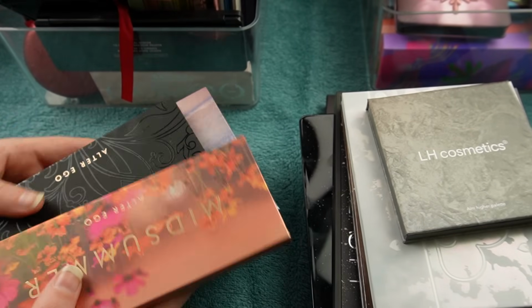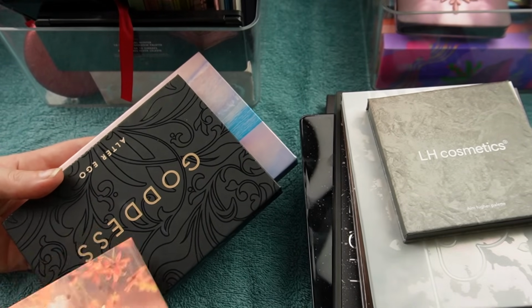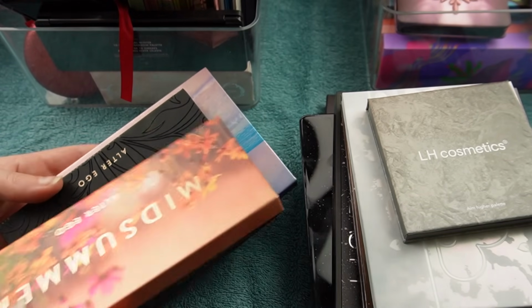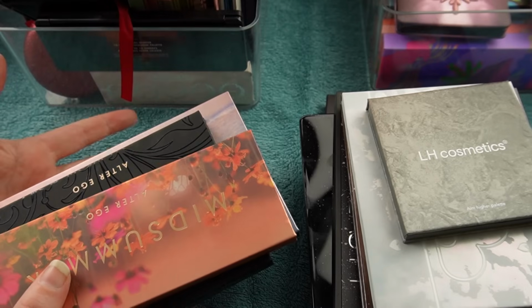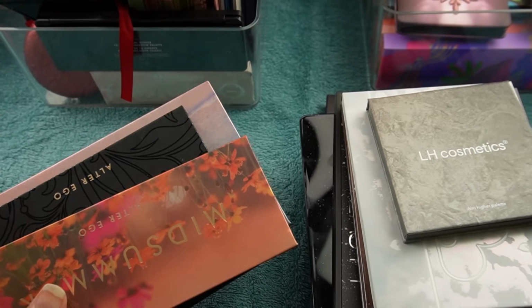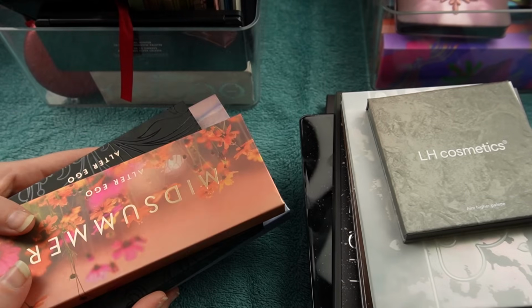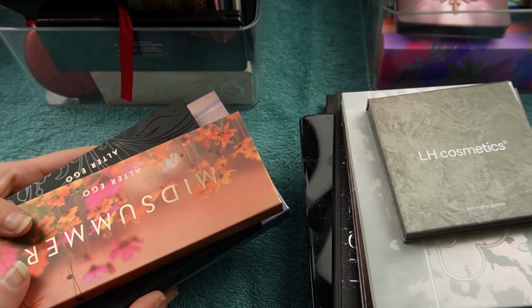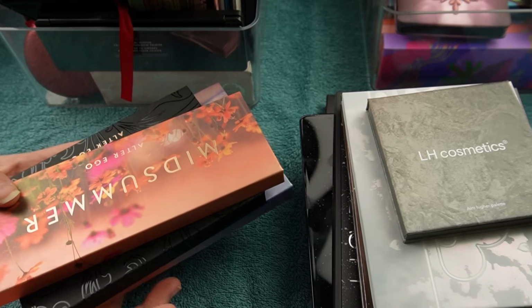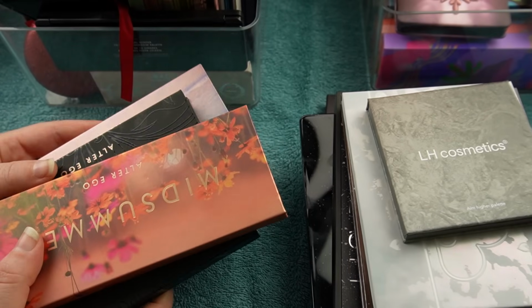And what I have also found, the gold palette from Natasha Denona is of course no longer around, but they still stock the Goddess. So if there's a color story you missed out on, rather than hunting down the original palette on eBay, and you just want the color story, then this can be a way of getting your hands on older color stories as well. But if you were to buy these expecting them to be the same as the original palettes, I think you would be very disappointed.